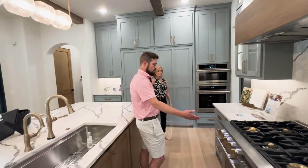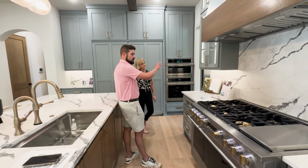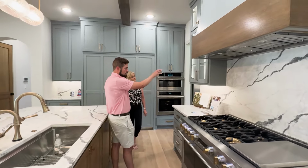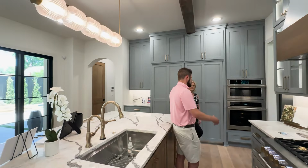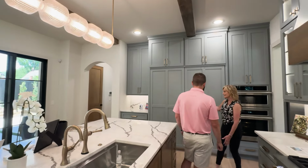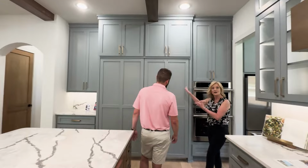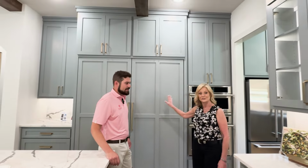So yeah, we got hardware matching as well with the appliances. And then also we have a really nice paint color on our cabinets. That's kind of why we did this panel ready fridge over here where, if you're not looking for it, you may miss that you have a big fridge freezer in the kitchen. Many times I walk into homes that have these and I know that is a fridge. I did not know this was a fridge. It's cool. Done so well.